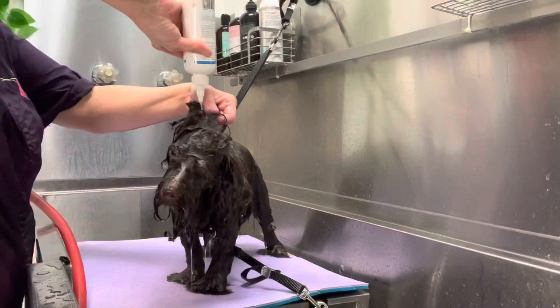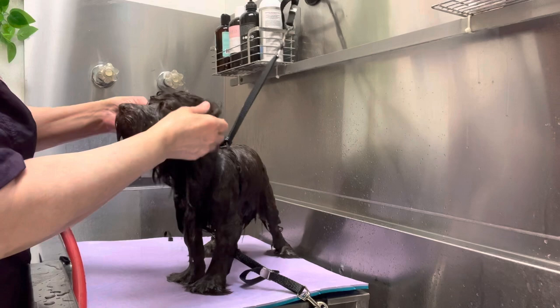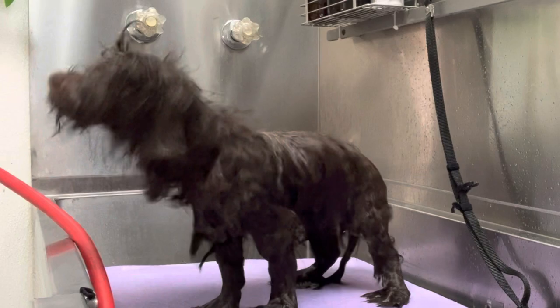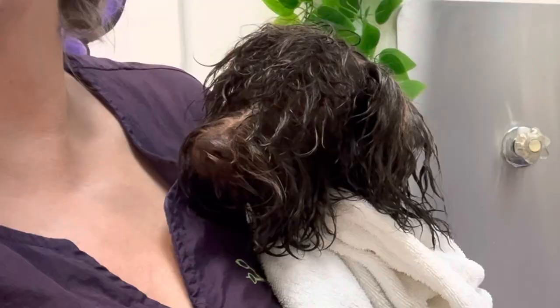I use a good quality ear cleansing solution in the ears. I fill up each ear canal with the ear cleanser, rub the base of the ear, and allow the dog to shake his head. Then we wrap him up in a nice warm towel and go to the drying table.